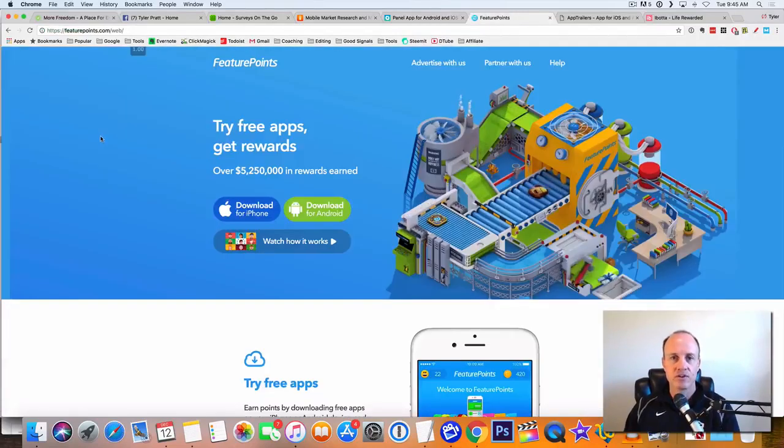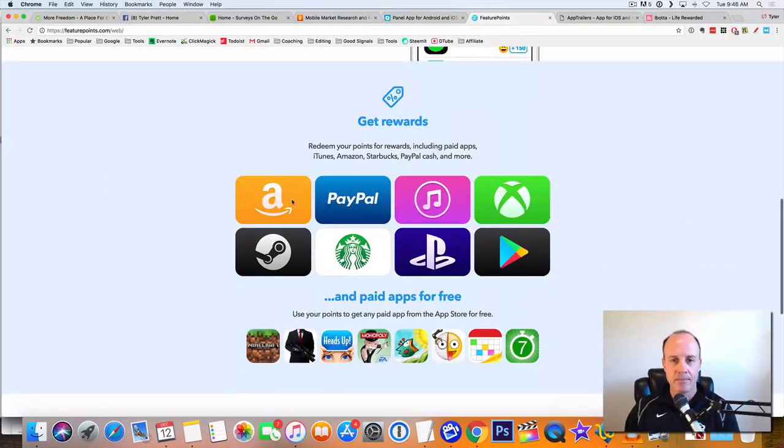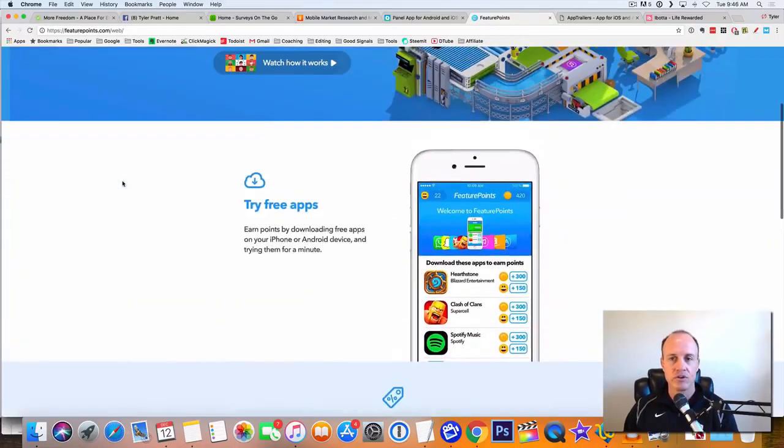The next one is going to be Featured Points. Okay, so this is going to be both iPhone and Android. Now, what this is, you're going to download free apps. You download the free apps, and you have to actually open the apps up and play with them a little bit, and then you can get paid for that. Okay, so you have to actually physically download these apps that they're asking, and play with them for a little bit, and then you're going to earn points and get paid for that. You get paid in PayPal, Amazon, Starbucks. Okay, so what you're going to do is just download the apps.